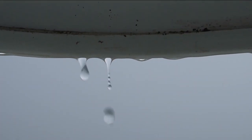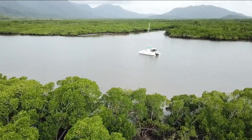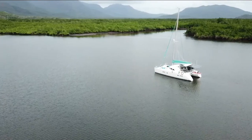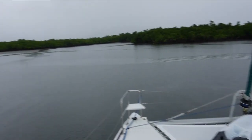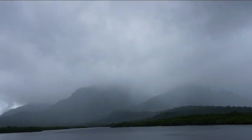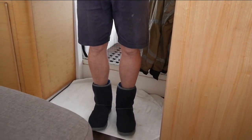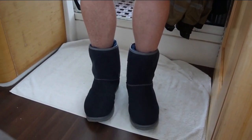It's a little cold. Well, we are anchored down in a mangrove, which we wouldn't normally consider. However, it's pretty windy and miserable out there. And it's actually really beautiful in here. And I hope tomorrow morning, when the rain clears, that could be really specky. You know something's wrong when you're this far north in the wet season and I'm wearing my UGG boots. That's how cold it's been in the pouring rain.